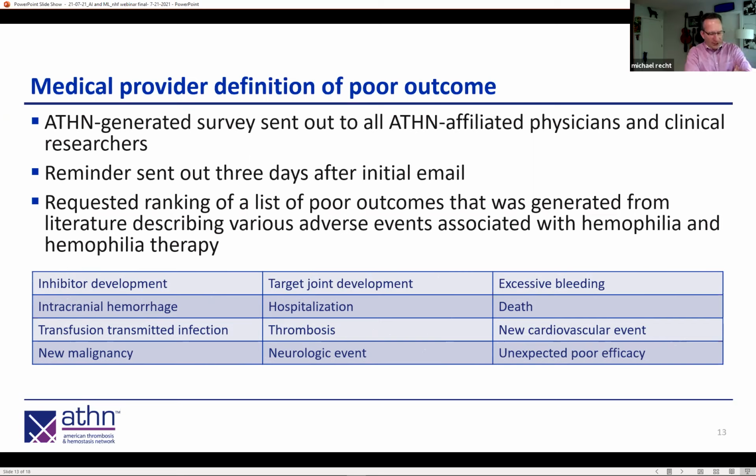If someone has dug deep into the hemophilia literature, these are the kind of things that you hear about as complications of hemophilia itself or of the therapy for hemophilia. So inhibitor development, target joint development, bleeding that's out of proportion for what you would expect with a given treatment, bleeding into your head, that's what intracranial hemorrhage means, having to be overnight in the hospital, dying, of course, dying would be a poor outcome.